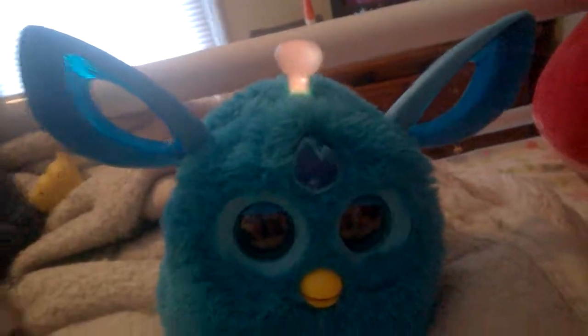So here we have this guy, Dido. He is my Furby Connect. He's teal, as you can see. His batteries aren't exactly fresh, but they're not exactly dead either. I'm gonna wake him up. There he goes. So, other than a little bit of low battery percentage, he is fully functional.